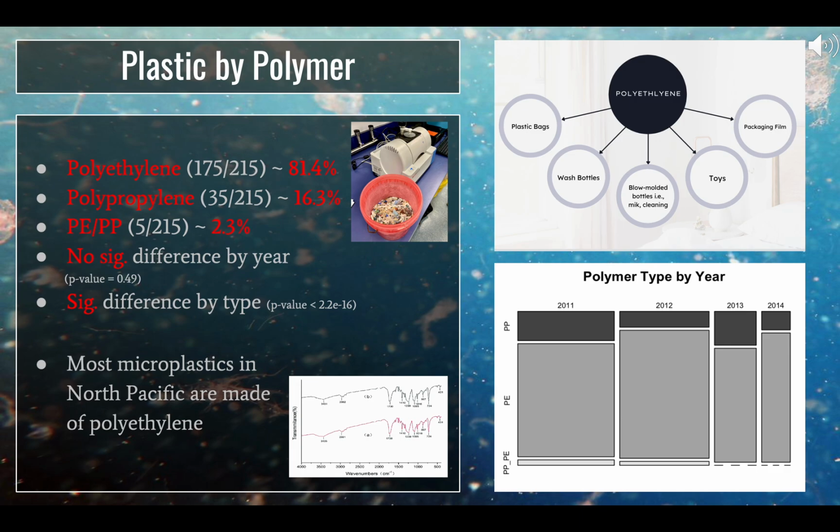However, there was a significant difference by type. So polyethylene was found significantly more than polypropylene and the mixture. This could account for the majority of microplastics in the North Pacific being made of polyethylene, so the seabirds might be ingesting more polyethylene due to its sheer abundance in the area. And some sources of polyethylene include plastic bags, various types of bottles, toys, and packaging film.